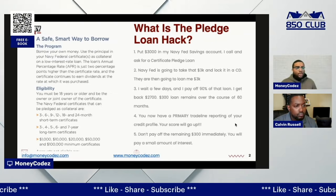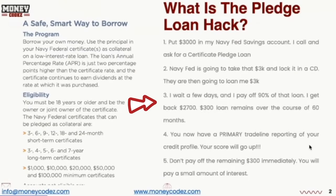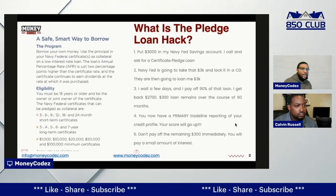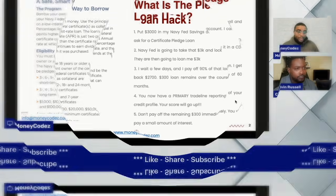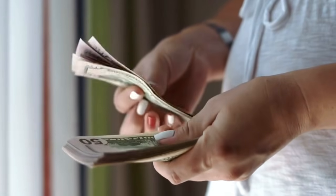What you can do after a few days, you want to take that $3,000 that they gave you and you want to pay off 90% of that loan. Probably maybe a couple of days. Some people say, oh, wait 30, 45 days. Right. It's cool. But just make sure you pay 90% down. That means that $2,700 comes back into my pocket, right back in my pocket. It didn't go nowhere, back in my pocket.